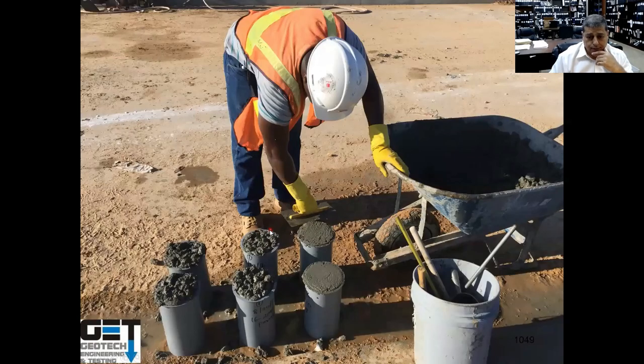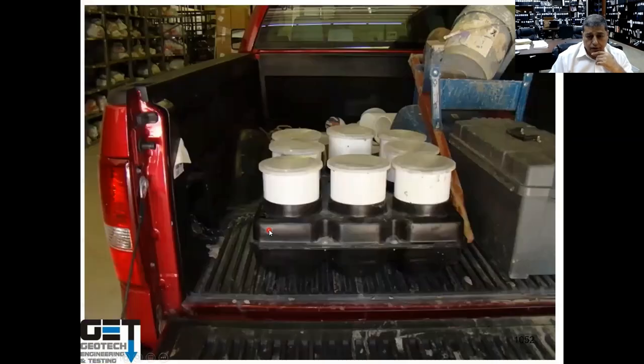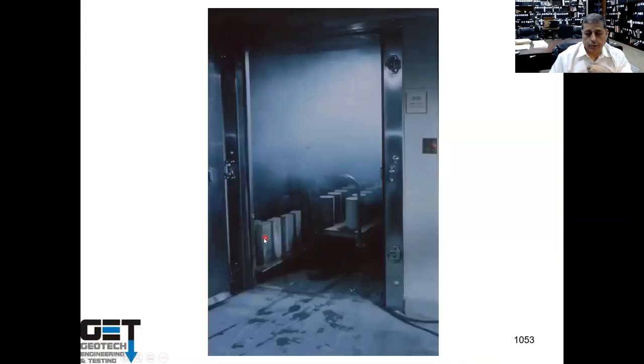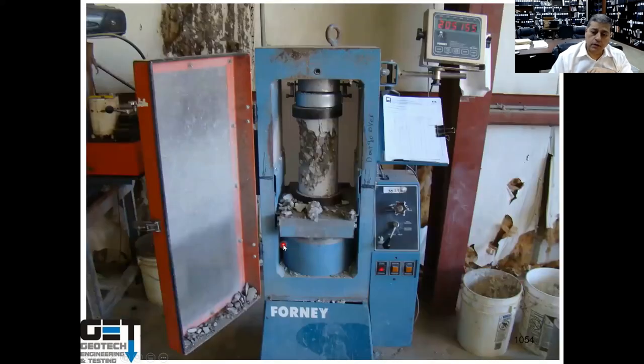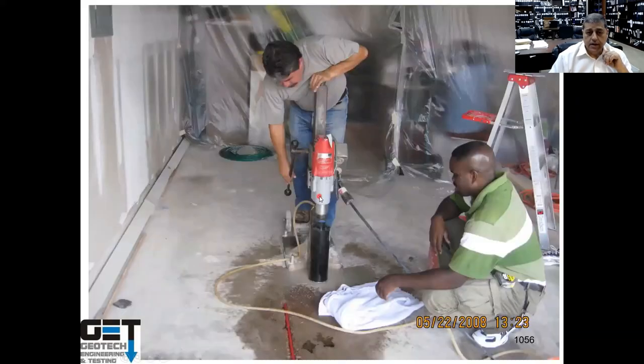You clear the top. Put a cap on it, remove it from the job site in a cylinder holder within 24 or 48 hours. Put them in a curing room, let them cure at 100% humidity. You break them at 7 days and 28 days. Your concrete should have 3000 PSI at 28 days usually.